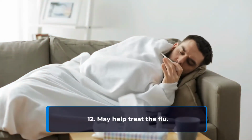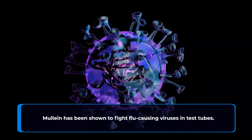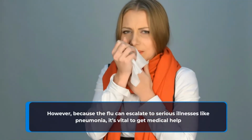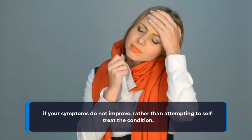12. May help treat the flu. Mullein has been shown to fight flu-causing viruses in test tubes. However, because the flu can escalate to serious illnesses like pneumonia, it's vital to get medical help if your symptoms do not improve, rather than attempting to self-treat the condition.